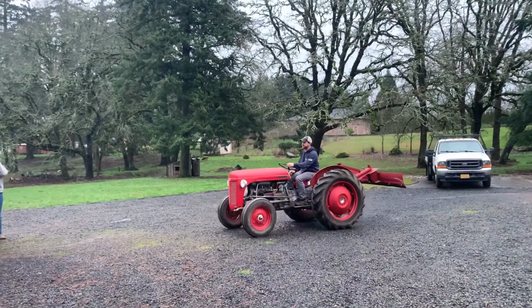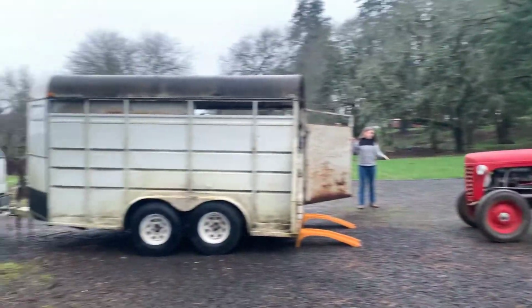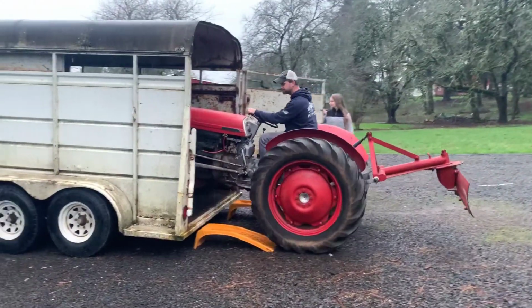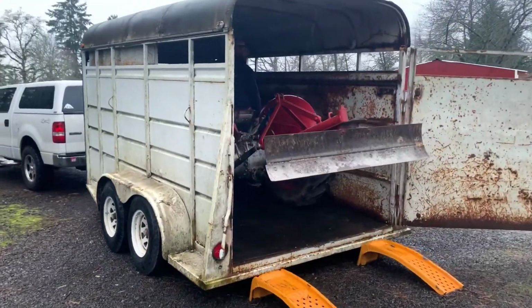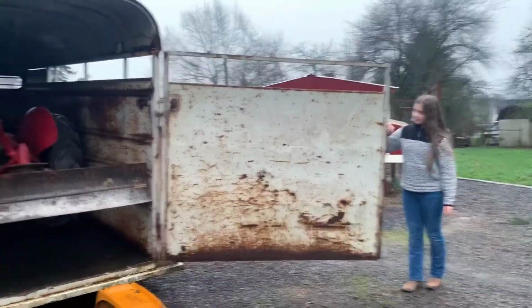All right, Mark got a new thing just yesterday. It's that thing right there. Hold on, I'm gonna turn around. We are going to see if we can get the tractor in here. That's the point of this for now, so we can get the tractor to Tennessee. And then, once we're there, we'll be able to use the trailer for animals. Wow. It fits. It fits.